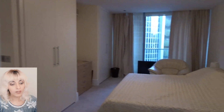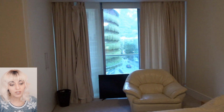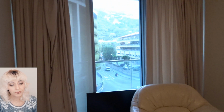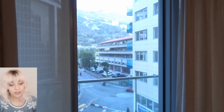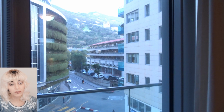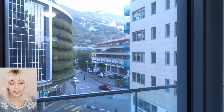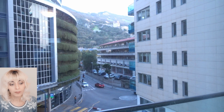So well, it's actually on the other side. As you can see, there is a road and the view of the rock. And I have to say, with all the windows closed, it's quite nice and quiet. You can't hear any noise. It's really quiet. So yeah.